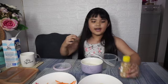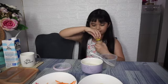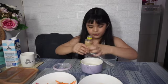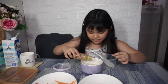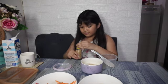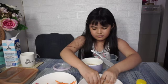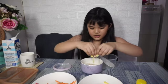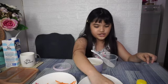Next, we are gonna add some sesame seeds. Only a little bit, we don't want to overflow. Okay, just a little. There we go. We are gonna add some egg. Remember to wash your hands before doing this. And then some chicken fillet.